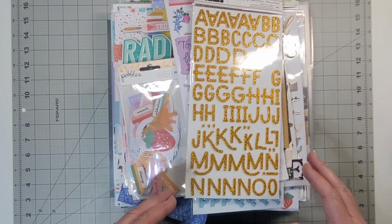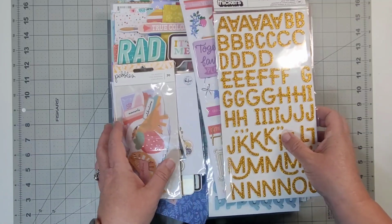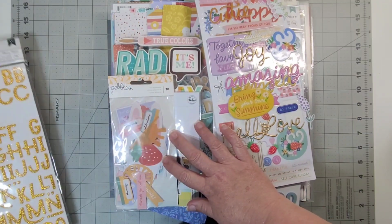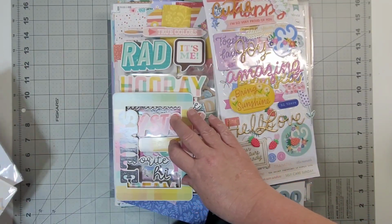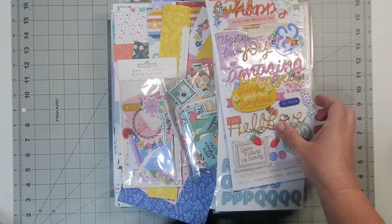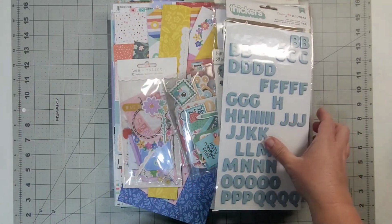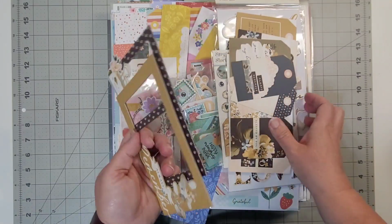That for me is probably the primary benefit, is getting to touch new product and using it. So these are the things that I have left over. And there are a lot of embellishments. A lot of embellishments. And we use quite a bit, which just drives home the fact that embellishments go on forever.